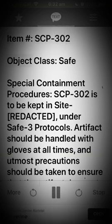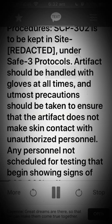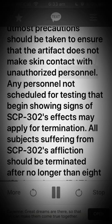SCP-302. Object Class: Safe. Special Containment Procedures. SCP-302 is to be kept in Site REDACTED under Safe 3 protocols. Artifact should be handled with gloves at all times, and utmost precautions should be taken to ensure that the artifact does not make skin contact with unauthorized personnel.